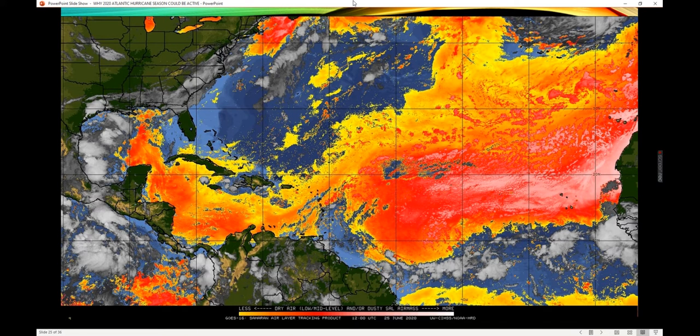All right, this is the Saharan Air Layer, and you can see on the left side of your screen, we have a lot of dry air pushing into the Gulf of Mexico. If you saw my last hurricane discussion, you would know that I was talking about the Saharan Air Layer.